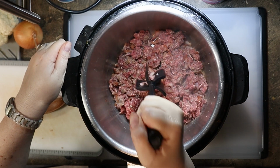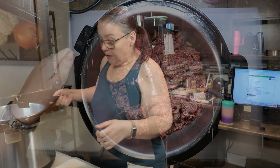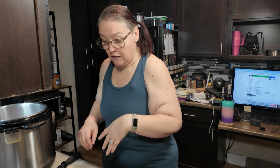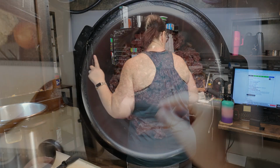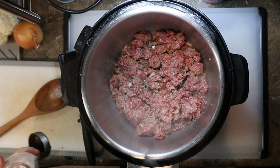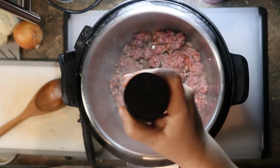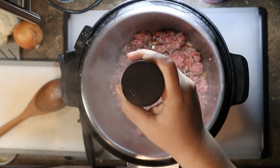And obviously you could use ground turkey if you want. Lean ground meat, pound for pound, beef, as opposed to turkey, actually has more protein. I'm gonna let that do its thing, and I'm gonna add some seasoning. Just half a teaspoon of salt, some black pepper. Beef and black pepper are best friends, so I'm gonna add quite a bit.